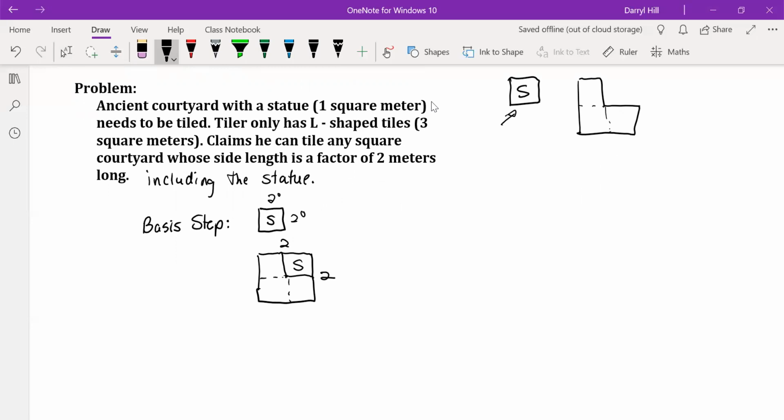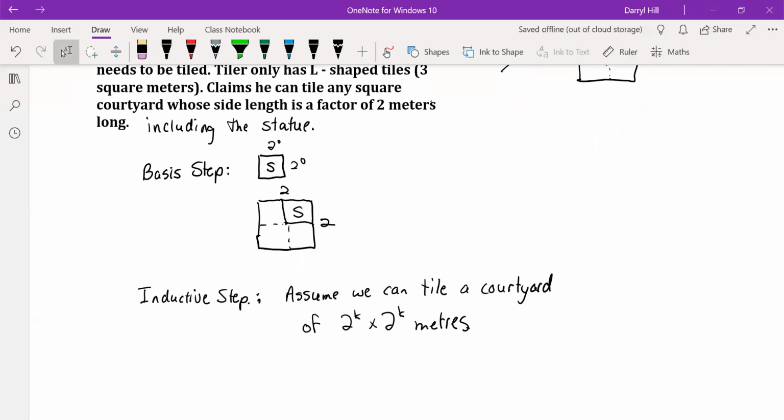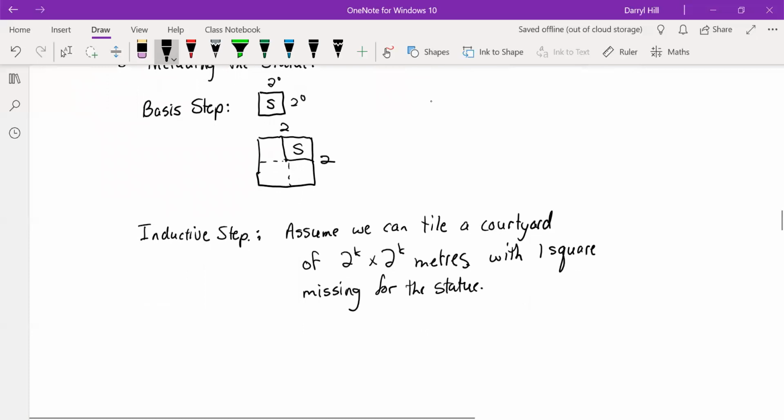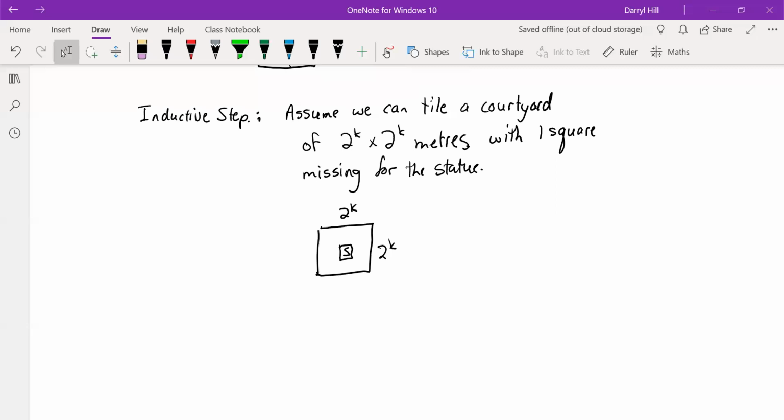Okay, so then let's go to our inductive step. And so we're going to assume we can tile a courtyard of 2 to the k meters by 2 to the k meters with one square missing for the statue. Okay, so that looks something like this. Our inductive hypothesis, this is 2 to the k meters, 2 to the k meters, and somewhere in here we have our statue. And we're going to assume we can do that. And then we're going to prove that we can do it for 2 to the k plus 1 meters squared.